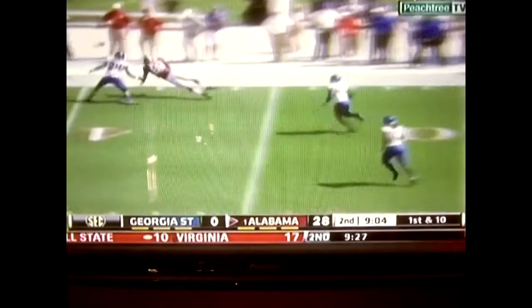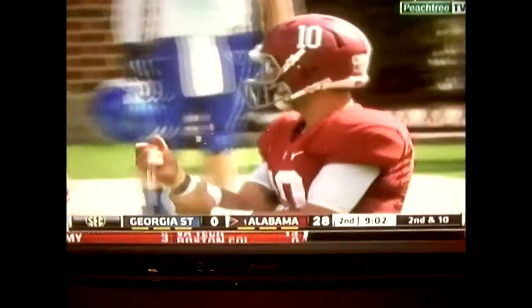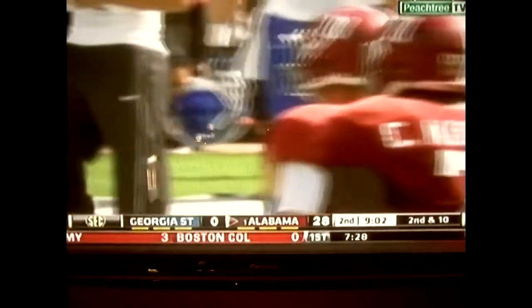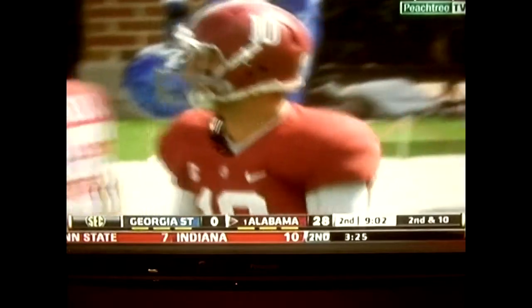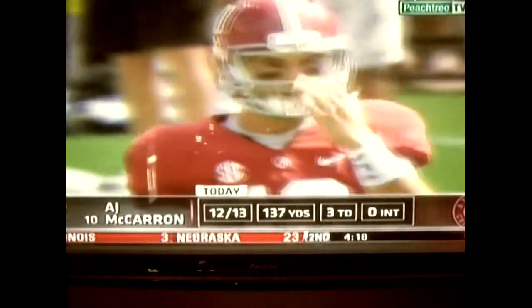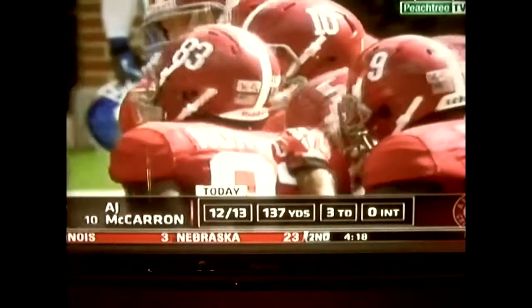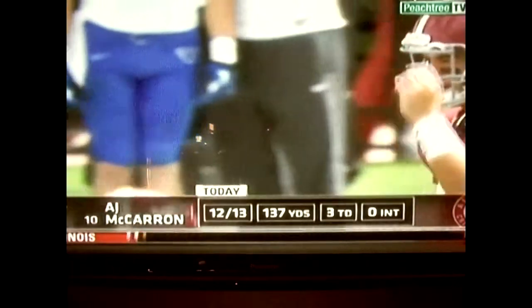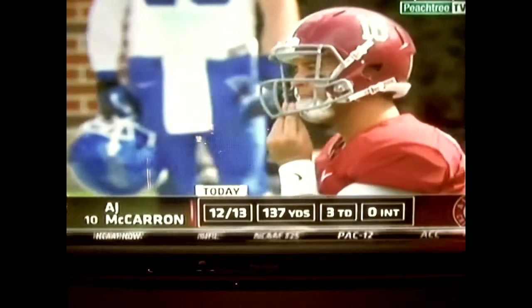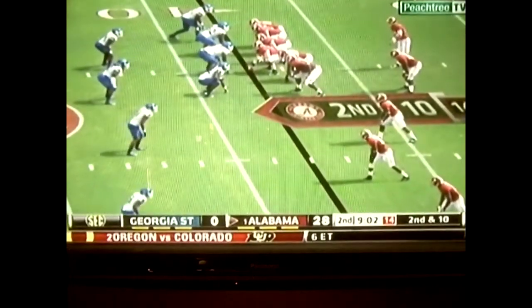Perfect on the day. Incomplete. His first miss of the afternoon. He is now 12 out of 13, 137 with three touchdowns for O.J. Howard. It's just amazing the accuracy in which he completes passes. Last week against Ole Miss, he was 78% for that game. I mean, that is doing it. And he is a 67% passer or completion percentage for his career at Alabama.